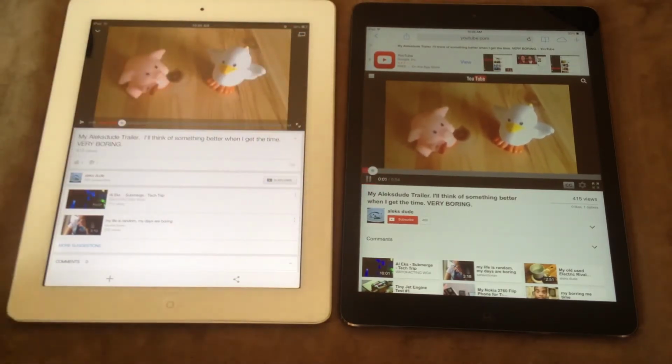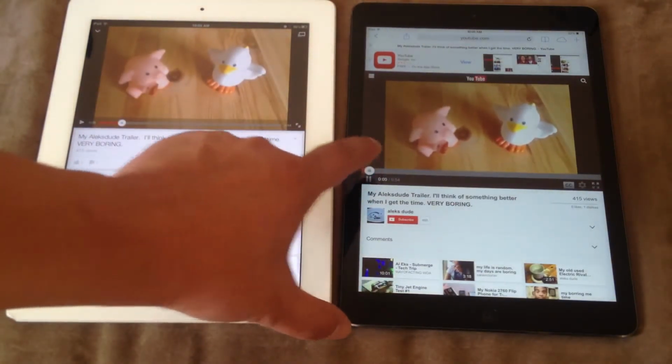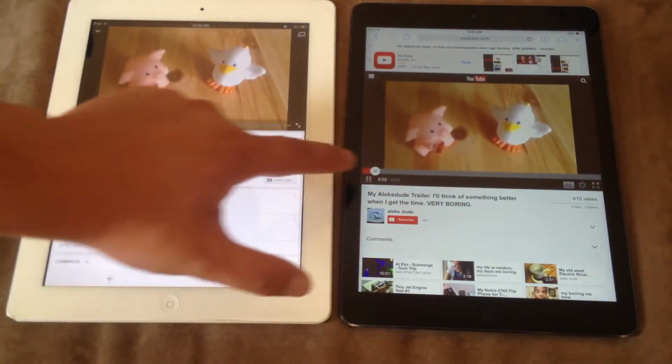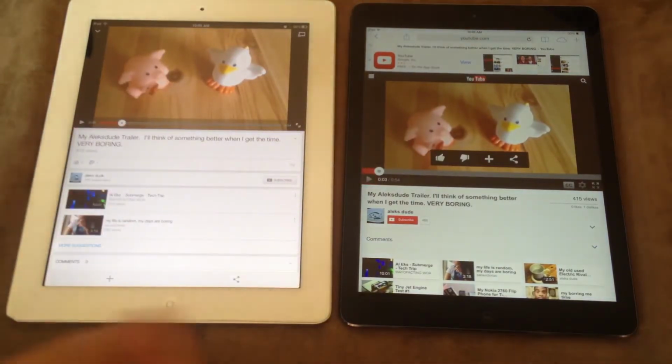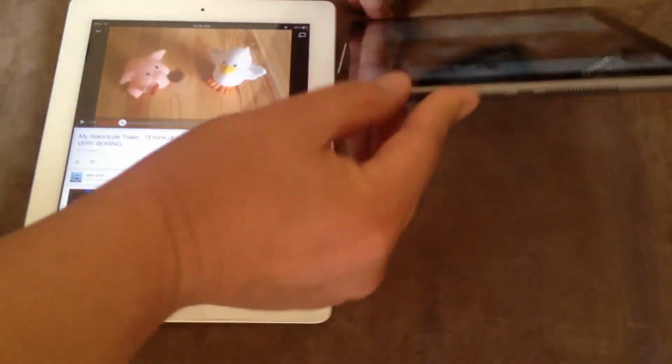I can't really tell which one's louder. I'm assuming the iPad Air is a little louder. The iPad seems slightly louder. Maybe it's just, you know, a placebo effect since they have two speakers over here.